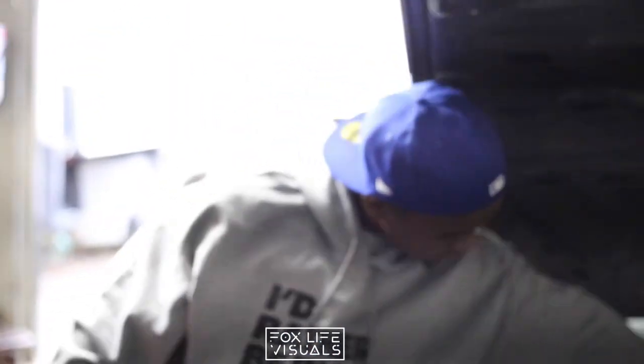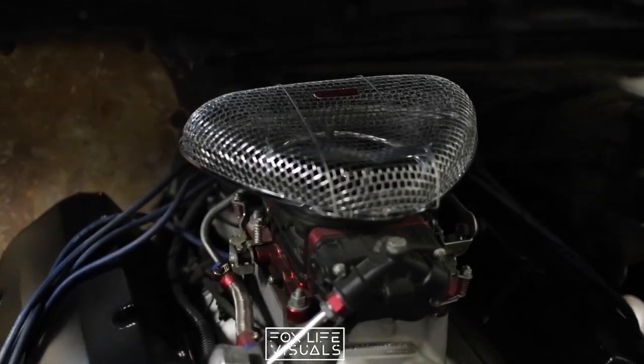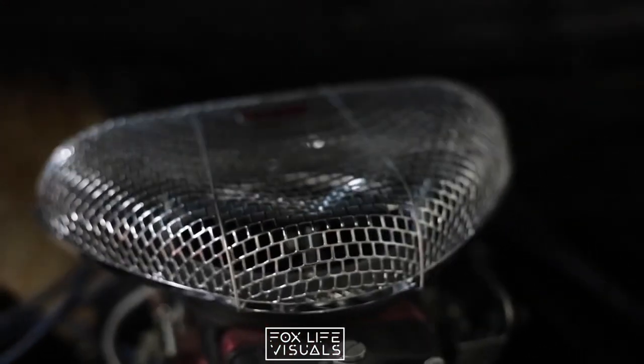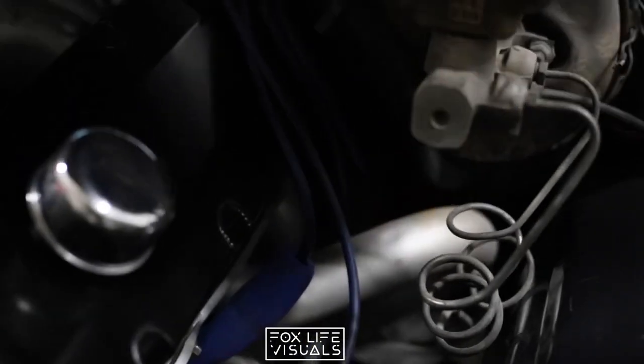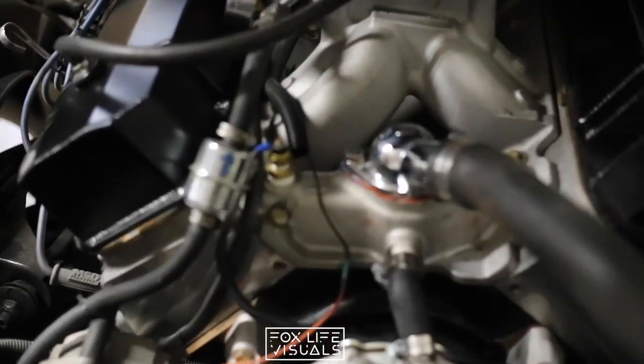Finally found a cover that'll fit on top of the carburetor so no rocks or nothing can get up in there. Got a new sleeve on this spark plug. And got a few little leaks. Well, not a few little leaks. It was one or two leaks that was on here I had to get tightened up. It was a hose that was leaking. Nothing major, but got all that stuff squared away. So now we don't got no leaks.